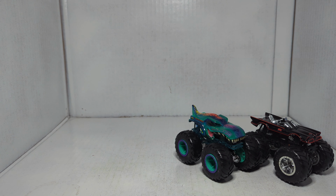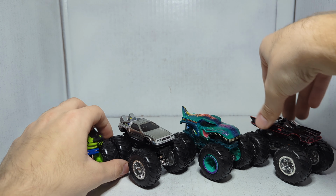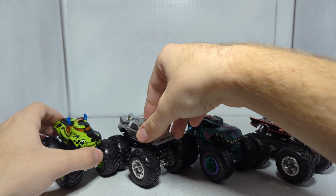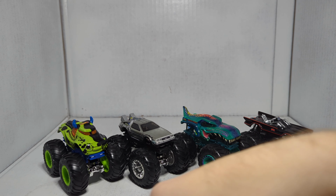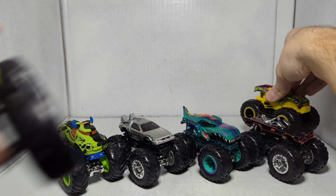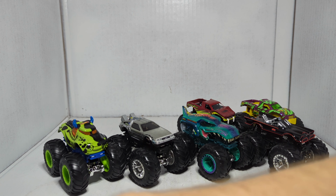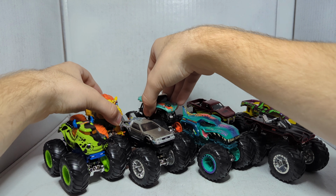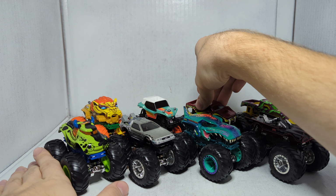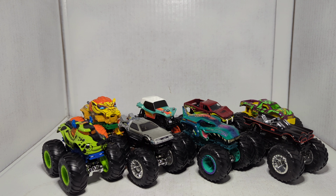I can't wait to see what your comments are and which one's your favorite, which one's your least favorite. Me, personally, out of the whole set, I'll probably say Mega Rex is my least favorite, just because it doesn't hit as much as it used to. Actually, no, I really am not a fan of the new Rebel Lion. Also, notice the Rebel Lion's the only truck in today's case that has colored tires. I didn't notice that until just now.